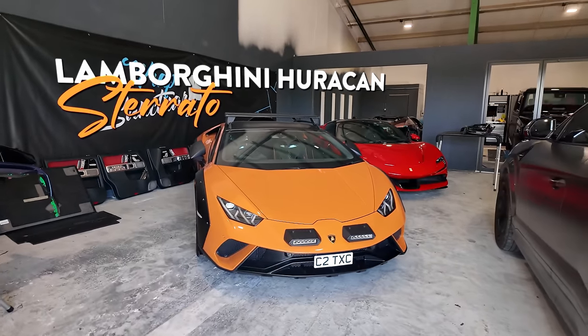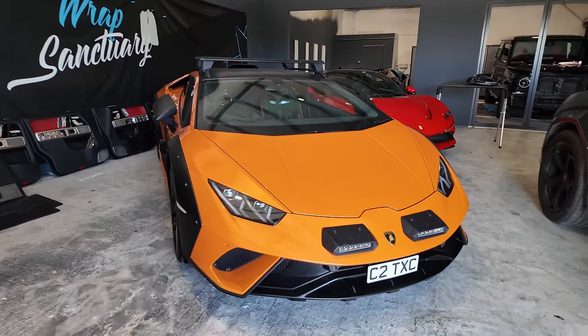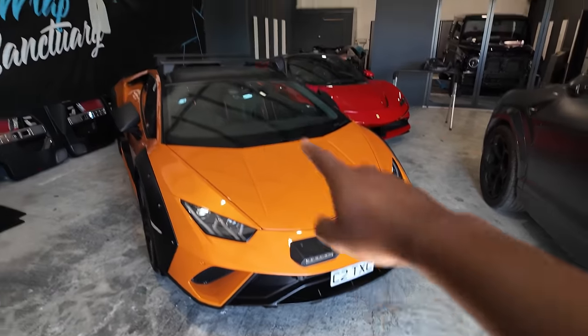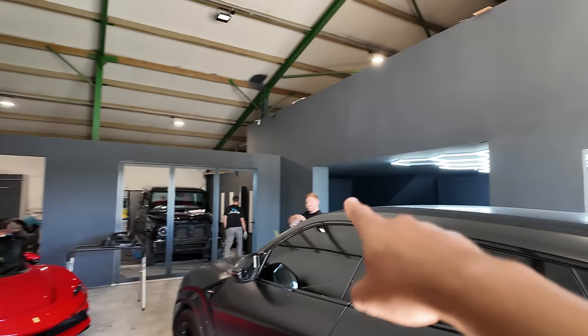Also, I'm going to try and talk you through some of the cars that I'm thinking about buying, and there's one that has my heart and is high on the list. But first of all, let's go in. I'll introduce you to my wrap guys, and then go through some of the cars. So here's the Huracán Sterrato. As you can see, it's been blacked out at the front of the lower section, which makes it look a lot more aggressive.